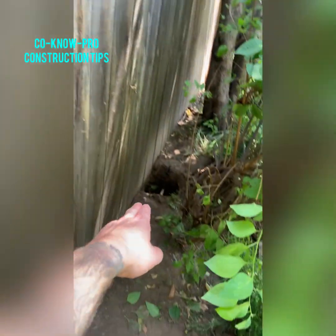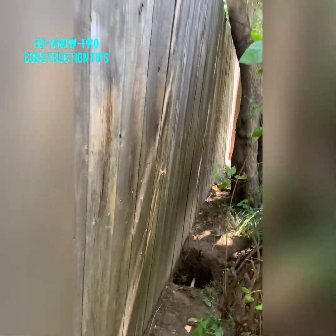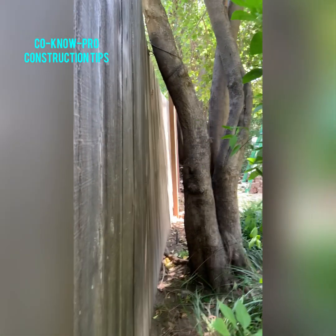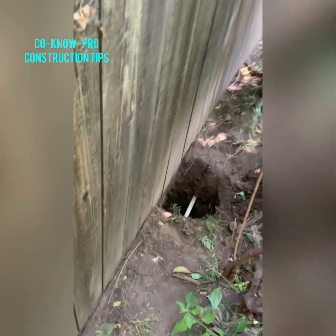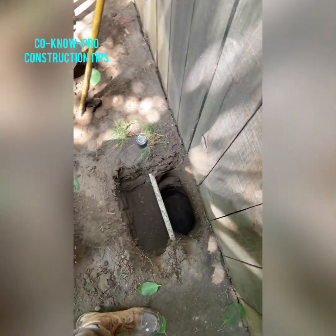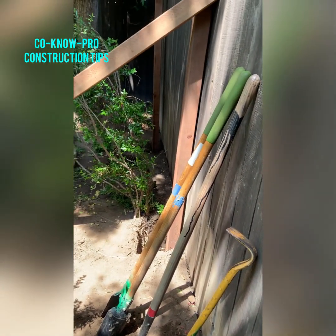And as you can see, we got one here, and then there's gonna be one there, and then we're gonna have 2x4s going across in between the 4x4s. And as you can see, we got some down there too. And that's how we're gonna secure and reinforce this fence. So if you have an old fence and this is something you wanna do to your old fence, this is basically how you do it.